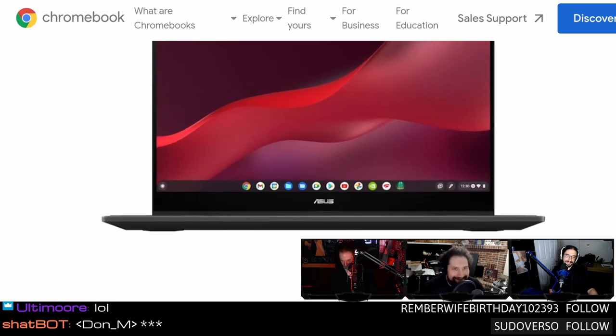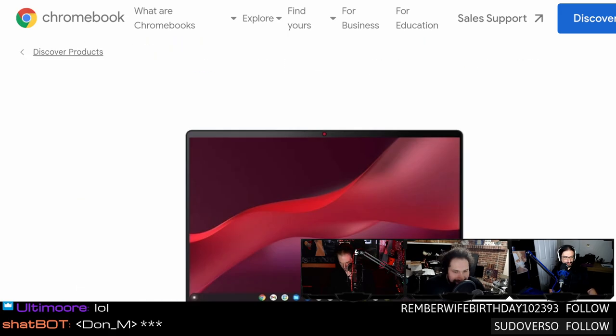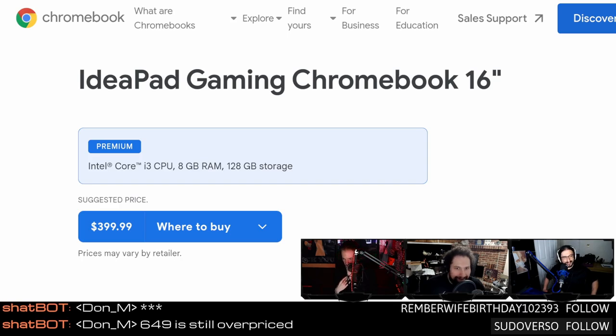How much is the Asus one? Now I'm curious. $699. Okay. The IdeaPad's actually the cheapest one. No shit. Lenovo. Yeah, 12th gen. It only has the i3. That's the one with the i3. No, you get an i5 with some basic Intel integrated graphics. Again, couldn't they at least slap an Arc on that, or an Iris or something?